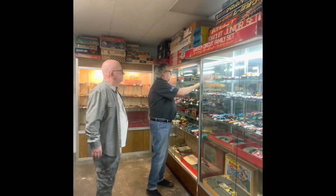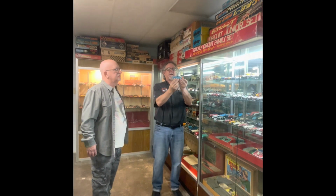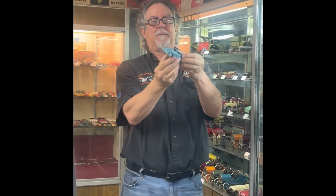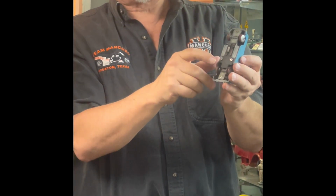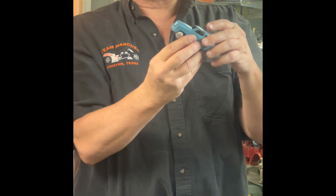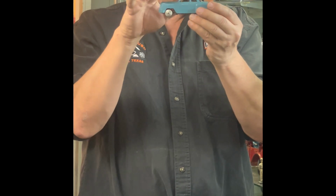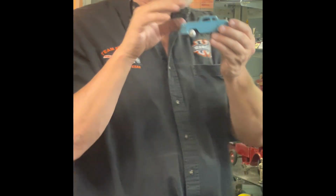Here's another one from the same period. This is 1942, Scylla. This is actually a Studebaker Commander. And there's your contacts, your electric motor. Why did they use a Studebaker Commander? Because the body was big enough to fit on the chassis.